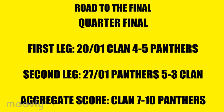Less than a minute into the second leg, the Clan had tied things up, but Nottingham went back ahead 13 minutes into the first period before scoring another 4 in a row and taking a fairly comfortable 5-3 win, qualifying for the semi-finals with an aggregate score of 10-7.